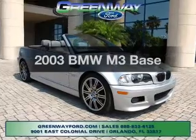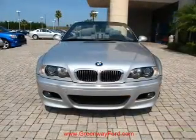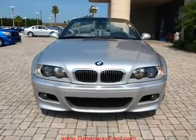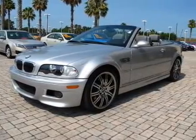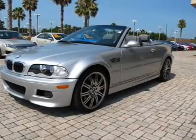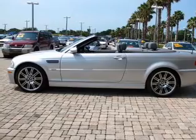Check out this 2003 BMW M3. Travel the roads in style and comfort in this great vehicle. With a solid six-cylinder engine connected to a smooth shifting transmission, premium wheels lend a distinctive appearance. The anti-lock braking system will keep you safe on the road. Pamper yourself with memory settings.